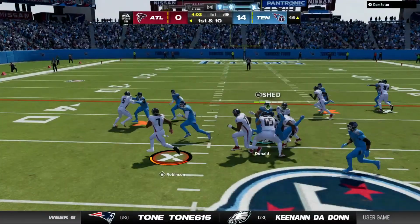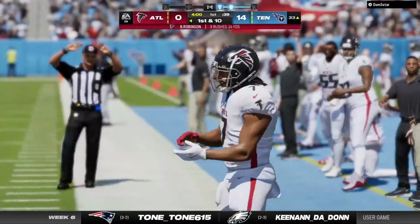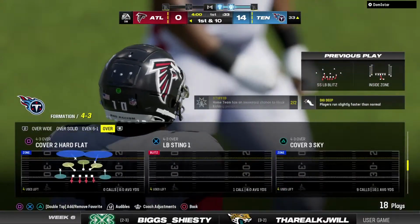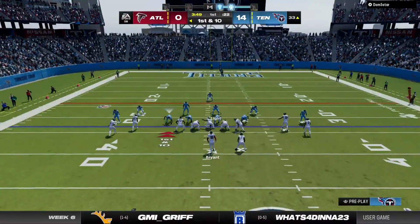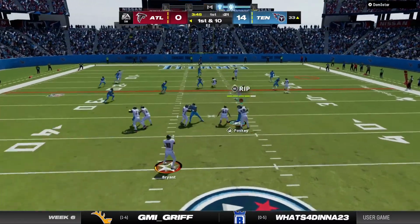On 1st and 10, it's Robinson. And he is out of bounds inside the 35. A good gain again. That's now 31 yards combined on those last 2 plays. They're making it look easy out there. Another first down. So far on this drive, let me do this little bit of math here. 4 plays, 3 first downs. That's a pretty good recipe for success.